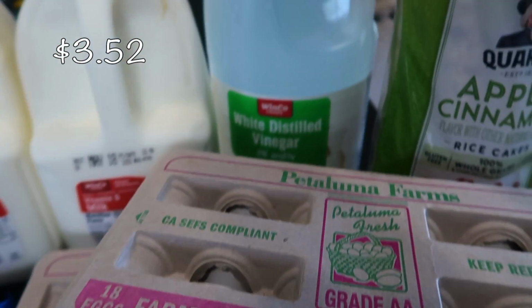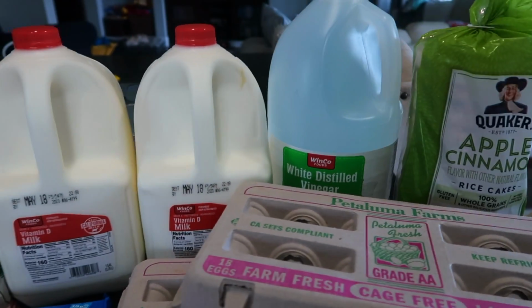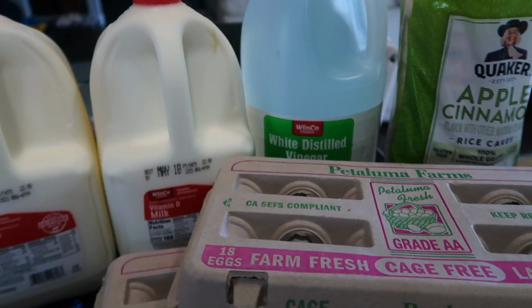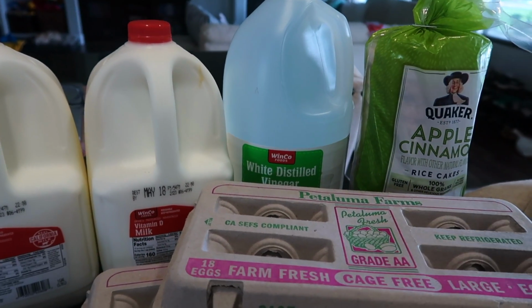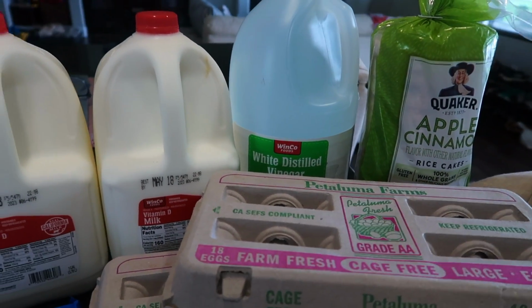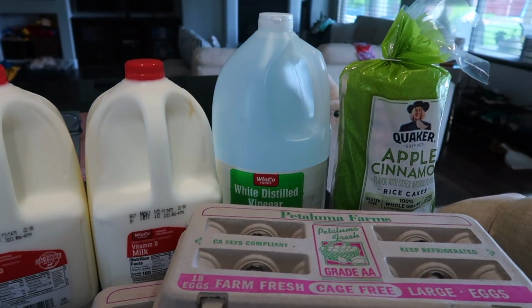It is a gallon of white distilled vinegar. I use this to clean with. I don't cook with it. I have a smaller one that's dedicated for cooking, but this one I like to make my own all-purpose cleaner with vinegar, essential oil, water, and Dawn dish soap. I can leave a recipe for that down below for you guys if you want it.